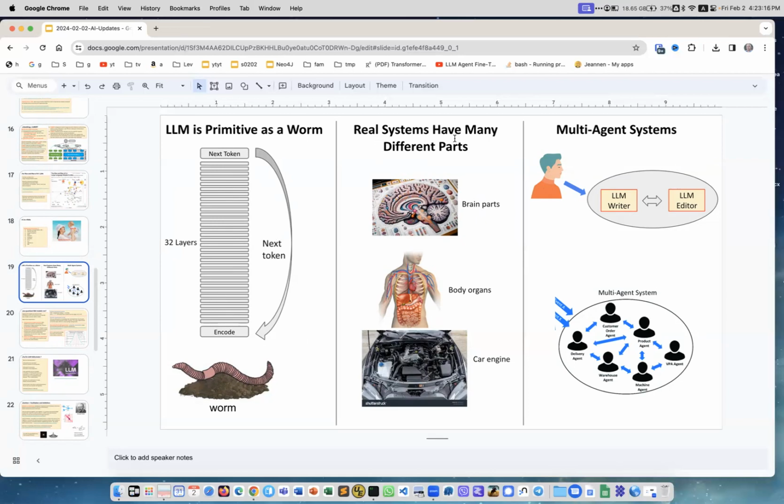But if you look at some real systems, like for example the brain, or internal organs, or a car engine, you see it contains multiple different parts, different shapes, different functionality, connected in some ugly, asymmetrical ways. And what probably will happen, and is already happening, is that people now start using multi-agent systems.